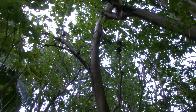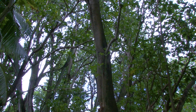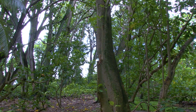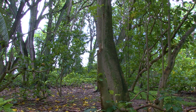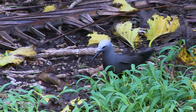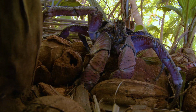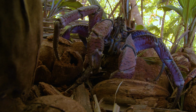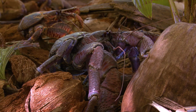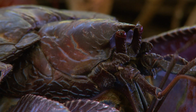Large hardwood trees like Pisonia offer great nesting habitat for seabird colonies. Unspoiled coastal nesting habitat like this is extremely rare around the Indian Ocean, so these islands are very important for the birds. Falling leaves and bird droppings create a thin layer of rich soil which supports gardens of other plant life. This is home for the healthiest populations of the world's largest terrestrial arthropod, the coconut crab. Without any reptiles or mammals here, the crabs rule.